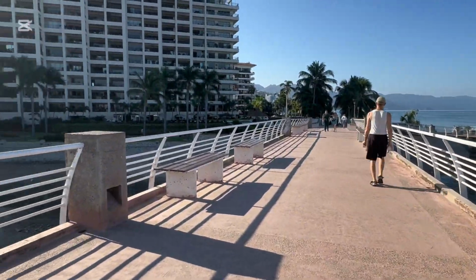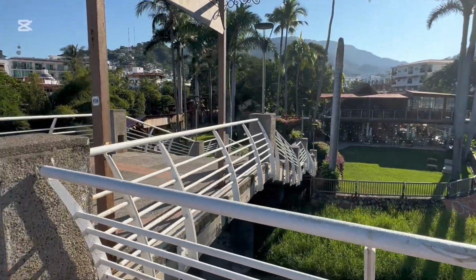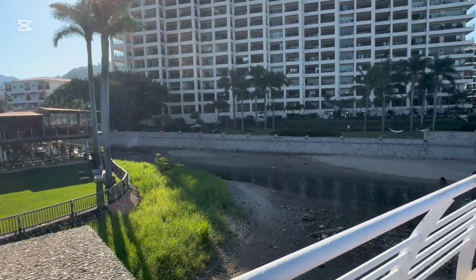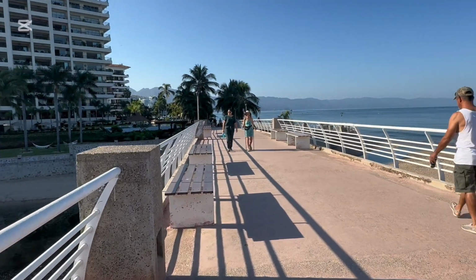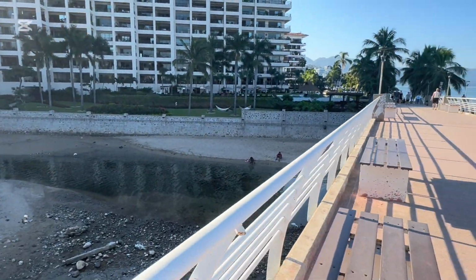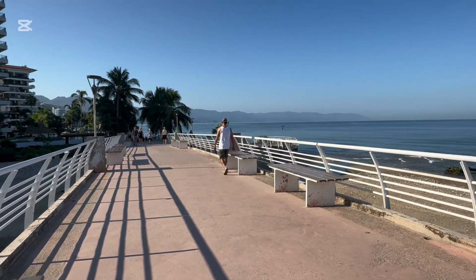So the bridge actually has a walkway right here. And this is the Cuale River Island. And this is how you get to it. And if you're looking for souvenir shopping, that is a place that you probably want to check out, because they have lots of souvenir shops, lots of vendors on both sides of the path, and it's a beautiful walk on top of that. And there's lots of places to sit down, and there's also some public washrooms there as well.